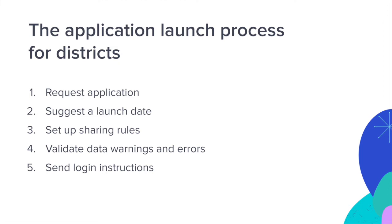Thanks, Sophia. Before we jump into a preview of our fancy new Custom Setup Wizard, which hopefully you're familiar with from our product roadmap updates, I wanted to revisit the existing setup process for districts just to provide context. In the past, we've asked districts to take these 5 steps when setting up a new application. What we've heard from you is that ensuring that districts complete all 5 steps in a timely manner can be challenging.